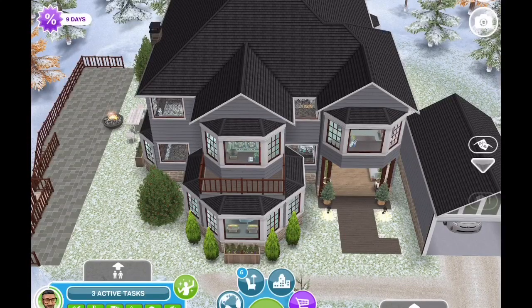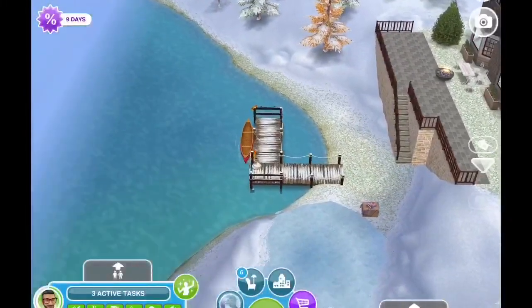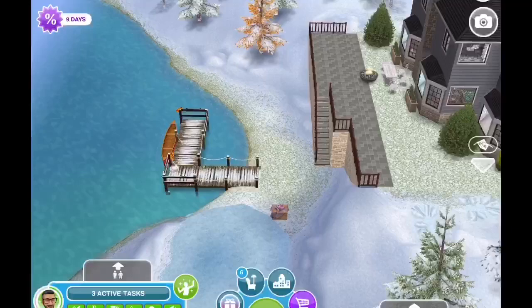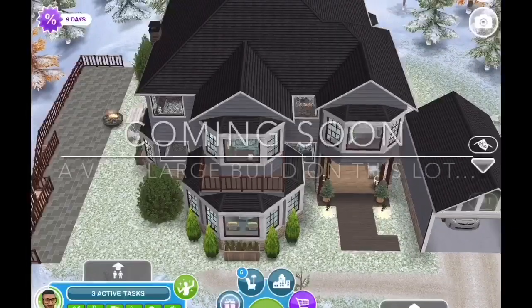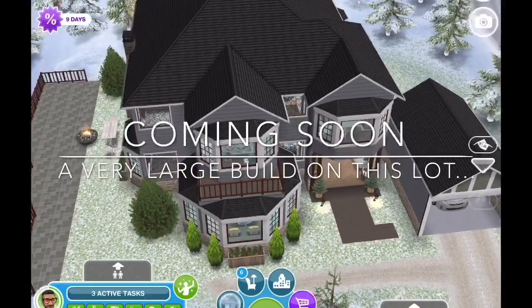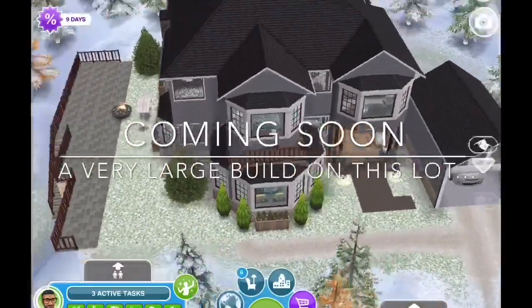Today we're going to go on a tour of a home that I've built for a very interesting couple and their young son. Obviously, I've used a new beautiful lot that we have on the lake. I wanted to design them a house that wasn't too big, but wasn't too small either. I really love the exterior of this house. So let's come around here and I'll show you what I've done.